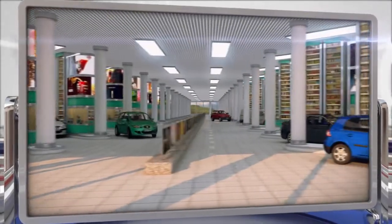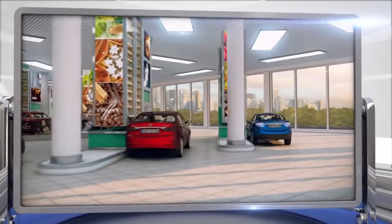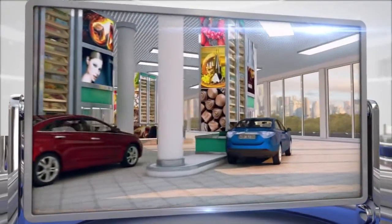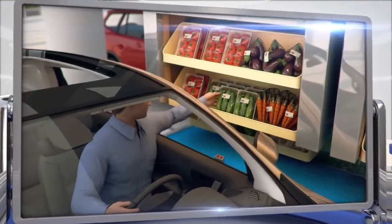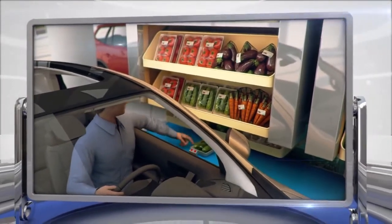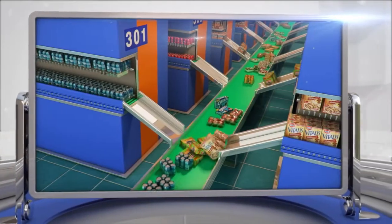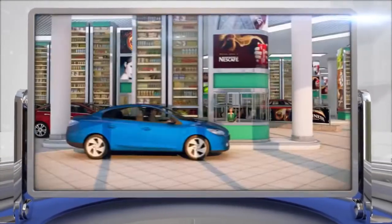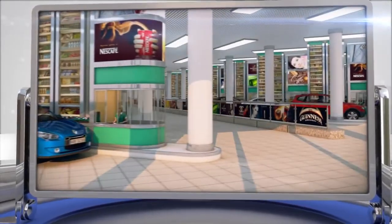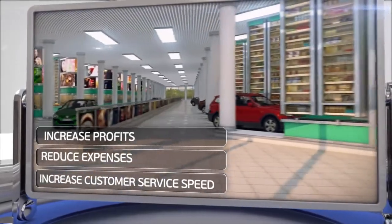with a comfortable microclimate. Drive Market is poised to become an excellent alternative to regular big box stores because it will significantly reduce the time required for shopping while offering a wide selection of guaranteed, high-quality goods. Moreover, implementing this technology will allow business owners to use their sales space more efficiently, increase profits via process automation, reduce expenses, and increase customer service speed.